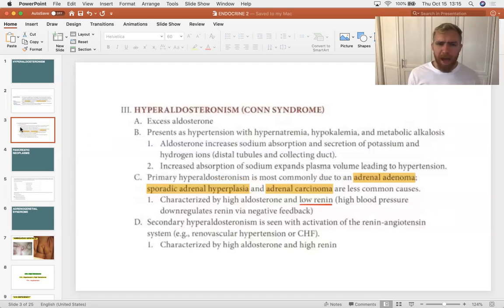So what does Pathoma have to say? Exact same thing. If it's primary, it's most likely an adrenal adenoma, though you might have a carcinoma more rarely. And then also this adrenal hyperplasia, which is almost always going to be bilateral in nature. And so you have low blood renin in primary hyperaldosteronism. You have high blood renin in secondary hyperaldosteronism because the renin is what's giving you hyperaldosteronism in the secondary case.